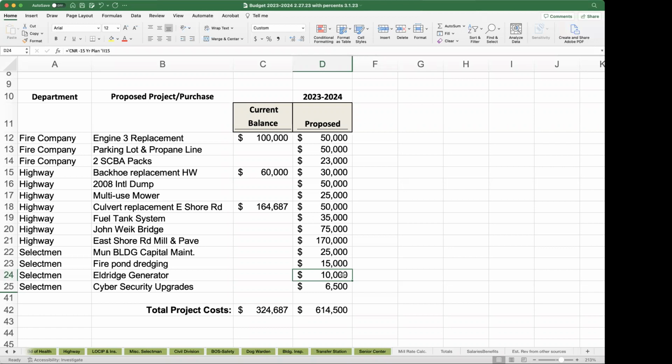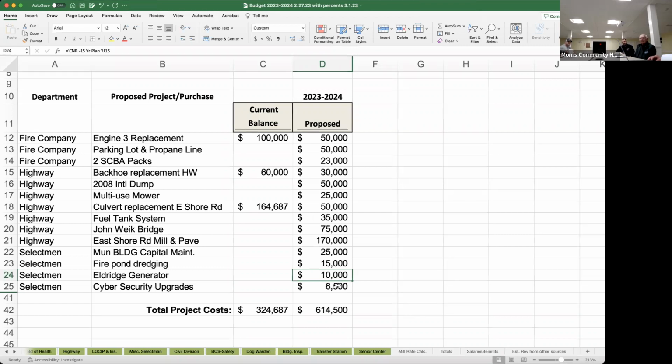So you have two transfer switches and everything else is dated. It's a lot of generator, you can power all of East Morris with that, but it does serve the water system down at Eldridge and also the entire senior center building, and the community room at Eldridge as well. Yeah, and you can get one that's a lot more efficient, uses less fuel, a lot smaller, quieter. Propane's the way to go.